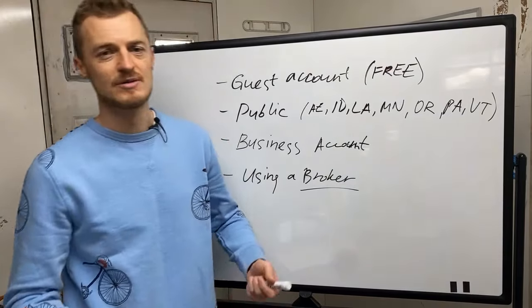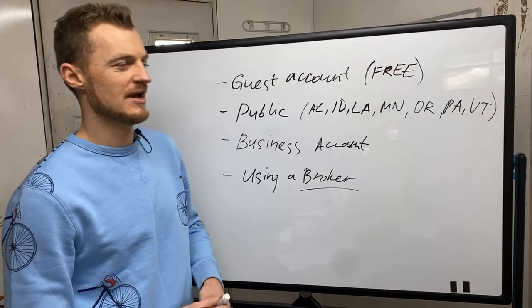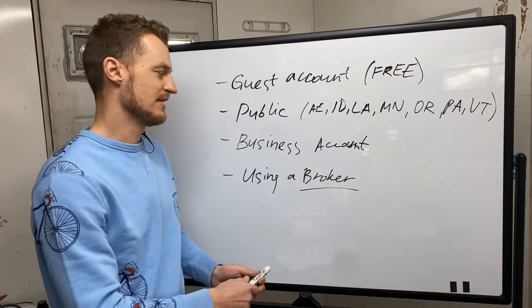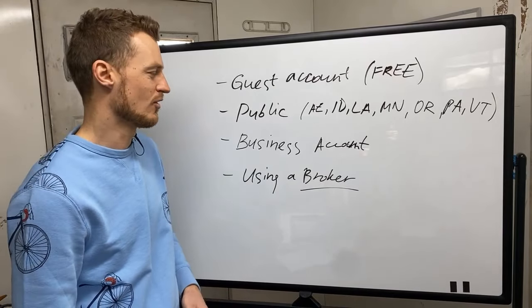So when you're using a broker, you're using a third-party company, which is not technically affiliated with the auction. And you're buying the car from them. So they buy the car from the auction and then they sell it to you. And this is how these brokers work.